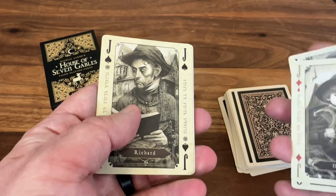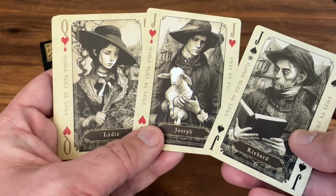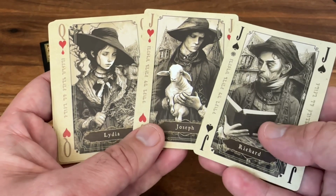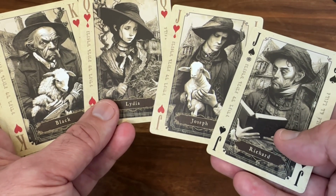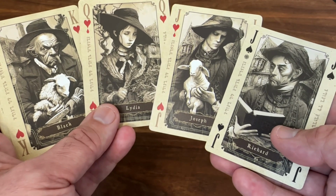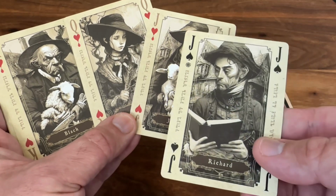As you go to the next set of court cards, we move to some of the adults. These are not quite as hesitant as the children. These are people who are more focused on their duties. But again, it leaves you to wonder, is their duty to protect the lambs? Or is it some sort of ritual, maybe to protect from the devil? You really don't know. Each one of them, you can read both ways.